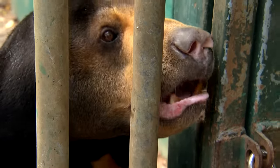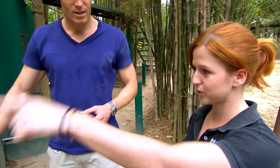But there's obviously got to be a fair bit of care here, because she can really turn. Yeah, no one goes to that side of the bars. Ever.